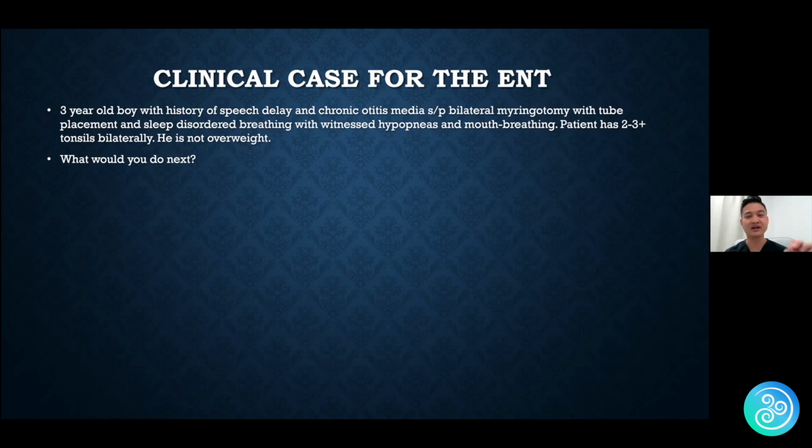So what are they thinking? They're thinking, okay, look at the chronic otitis media. That's treated, so you got tubes. The ear stuff is treated. Sleep disordered breathing is not treated, but they're having the hypopneas, the mouth breathing. Okay, mouth breathing, that's probably nasal blockage, adenoids, right? The tonsils are 2 to 3 plus. Everybody has a different threshold for pulling the trigger on tonsil removal. For me, 2 to 3 plus is borderline, but for some ENTs, that's an easy let's remove the tonsils. So sleep disordered breathing is not treated, so let's do the tonsils and adenoids.